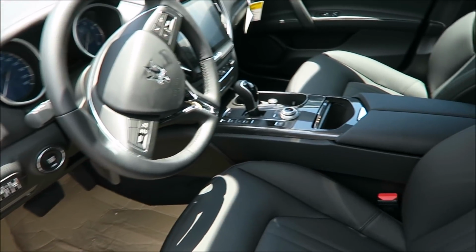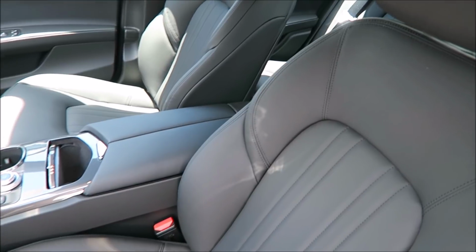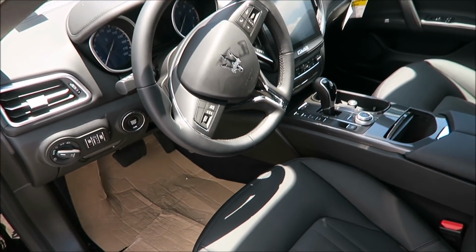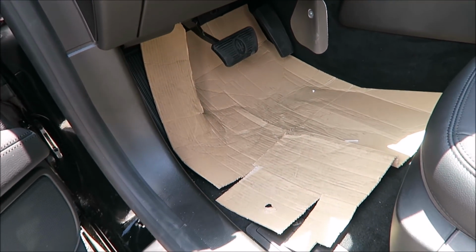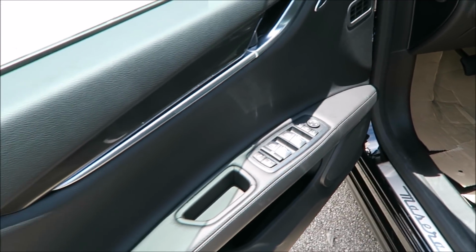Now we went pretty basic with this interior, all black, no really optioned out leather or exterior pieces as far as the trim goes. Very basic for this, no paddle shifters, no aluminum pedals. That cardboard is down there because we don't have the mats in, and this hasn't been detailed yet. It's in the back, fresh for our inventory, so it's not even on the lot yet.